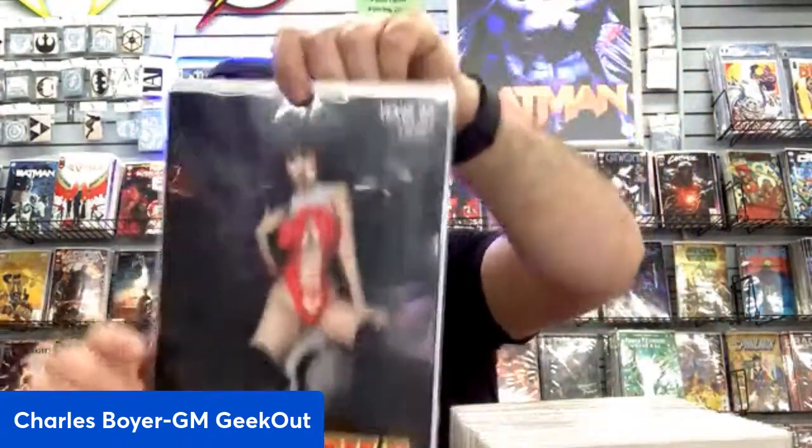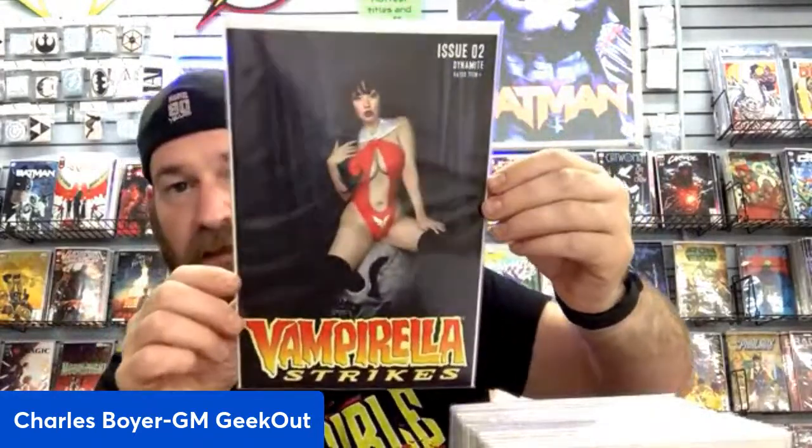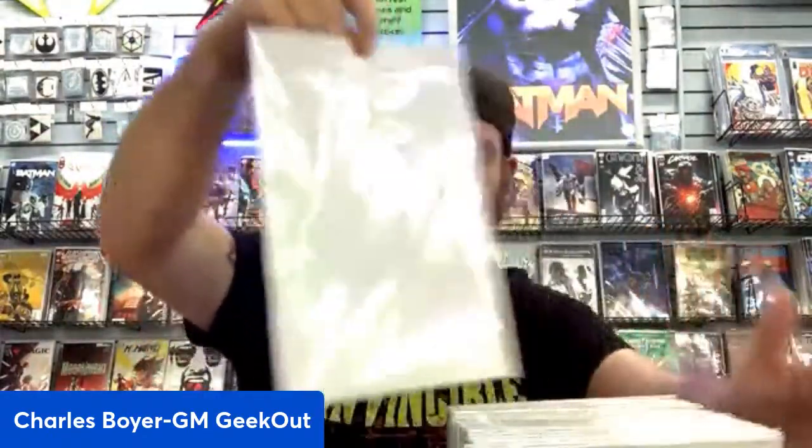Another copy of Vampirella Strikes. It is a cosplay variant. I believe that's Anemia. I'm not 100% sure, but I'm pretty sure that's what it is. And then an incentive variant also of Vampirella Strikes number 2.